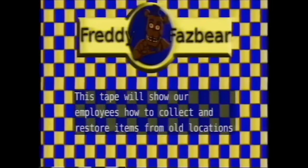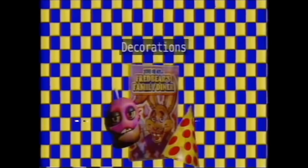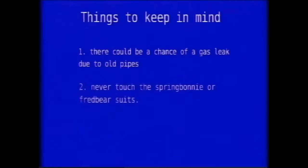This tape will show our employees how to collect and restore old items from our... items to collect. Batteries. Decorations. Things to keep in mind. 1. There could be a chance of a gas leak due to old pipes. 2. Never touch the Spring Bonnie or Fredbear suit. 3.